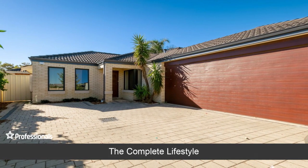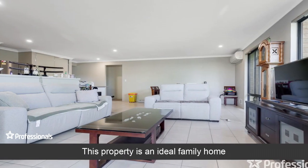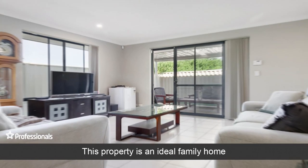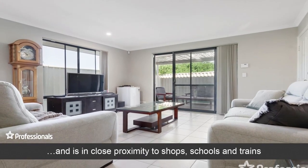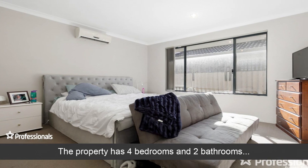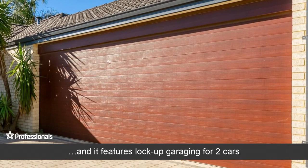The complete lifestyle. This property is an ideal family home and is in close proximity to shops, schools and trains. The property has 4 bedrooms and 2 bathrooms, and it features lock-up garaging for 2 cars.